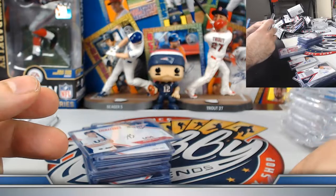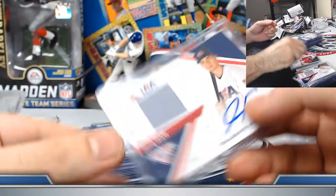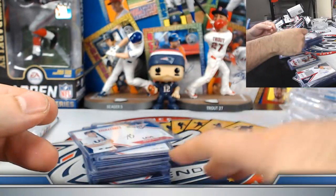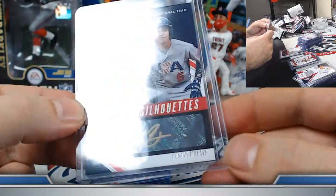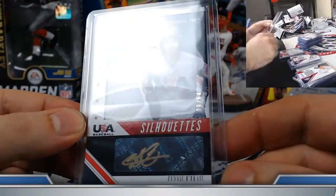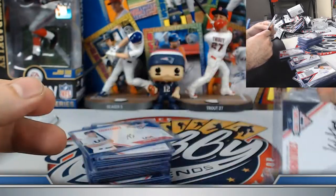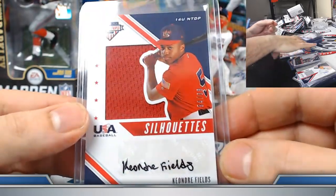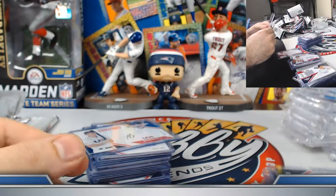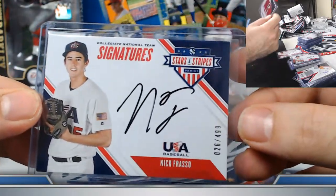Spikes to $199. Nolan Schubert to $299. Justin Foscue to $221. Nice Austin Martin here from the bonus box as well. 9 out of 64 on this one. Kyle Harrison to $499. Keandre Fields. Third one there out of 68. So in one case, we got three of the 68. Congrats there, but that really shouldn't happen, right? Not unless they only made 20 cases.